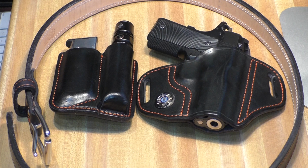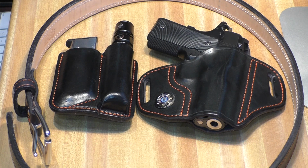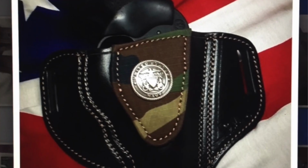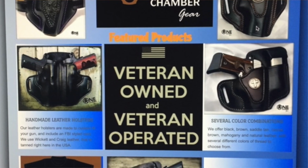And because of all the time I've spent with leather over the many decades, I have a particular fondness for leather. I like the appearance, I like the comfort, I like the flexibility. I happened to come across oneinthechambergear.com on a Facebook post, and I was attracted by the unique look of the holster, and particularly the small medallion that is on some of the holsters that they show on their webpage. And I was also intrigued by the fact that it's a very small business that's veteran owned.